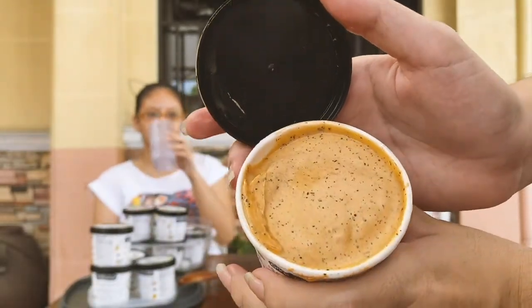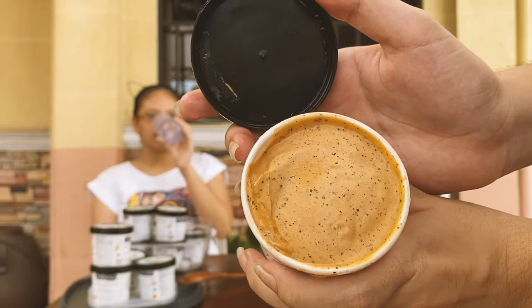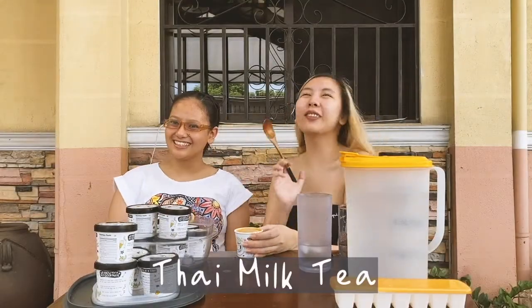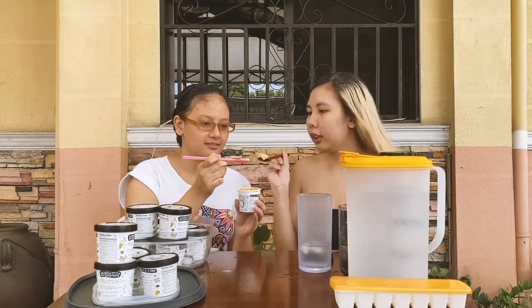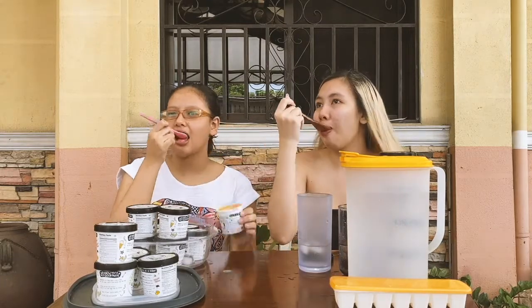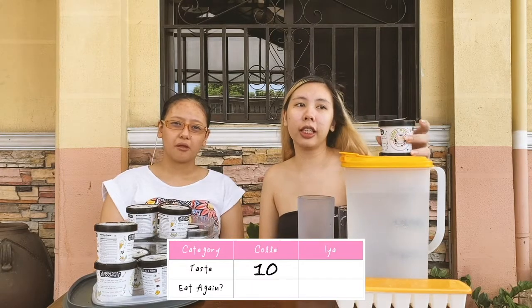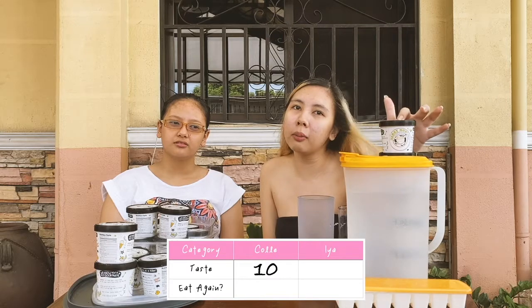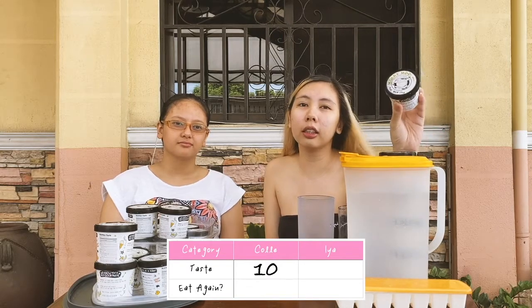Oh my god, it looks just like Thai milk tea. It looks fun. Look at that orange. It's so fun. Cheers. That's a confusing flavor. Taste, I give it a 10. If you're a fan of Thai milk tea and you don't want those cheap, lame replicas of Thai milk tea, get this ice cream.